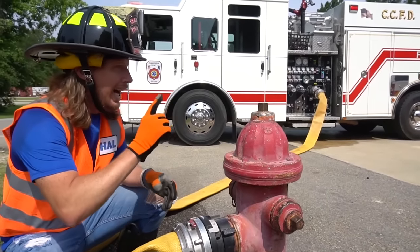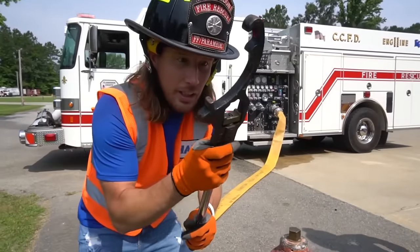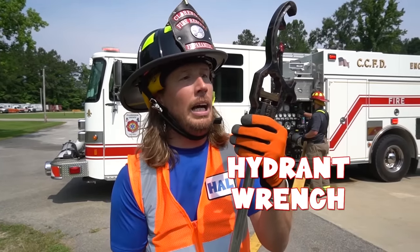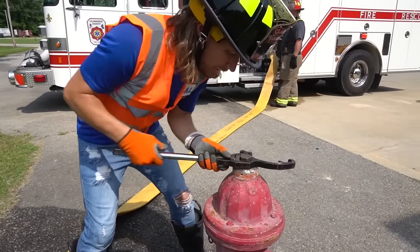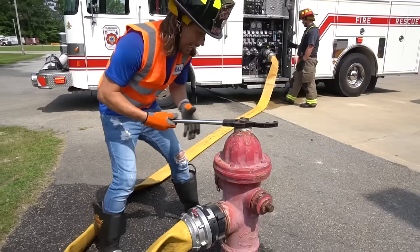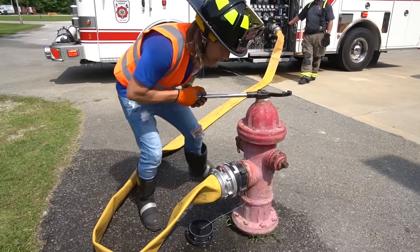We got it. Now, I need a hydrant wrench. Oh, look, we got it. Shake this out. It's adjustable, you see? It goes up, and it comes down. All right, so gotta connect it right here. Just like that. Tighten it up. Lefty loosey, righty tighty. So to the left. Really nice and easy. Here we go.